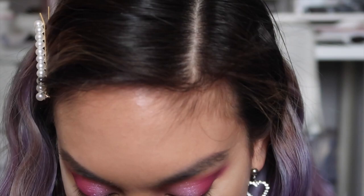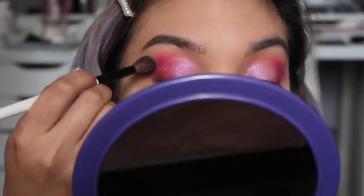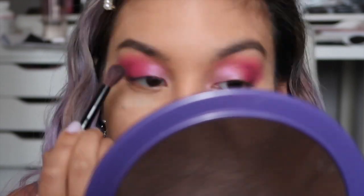Okay, so that is the shadow so far. I think I'm gonna go in with that same crease brush and go back in with the Woke and Wishlist and kind of just buff this out a little bit more. I'm gonna put on the glitter.